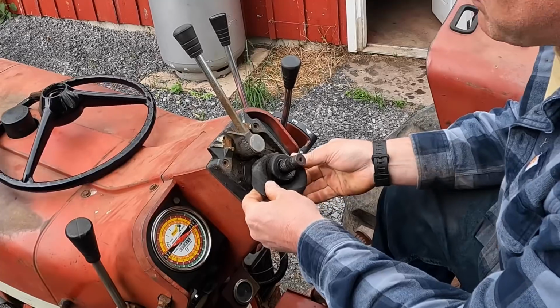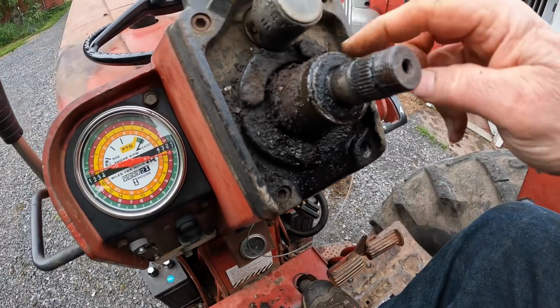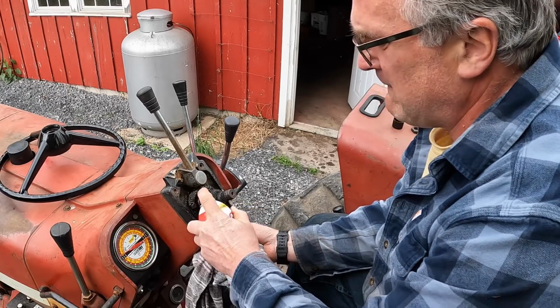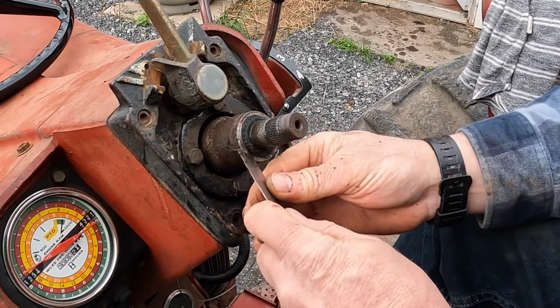There it goes. Take this boot off. I got a replacement for this. That has obviously been leaking for quite a while. It's all gunked up. Get this all cleaned off before we go tearing into it. Clean all this gunk out here. I'm going to take out this felt seal.